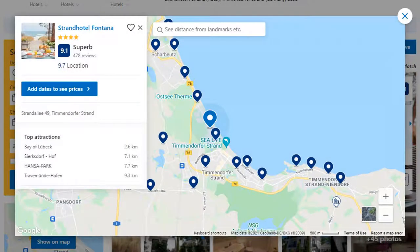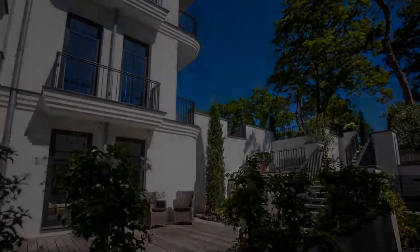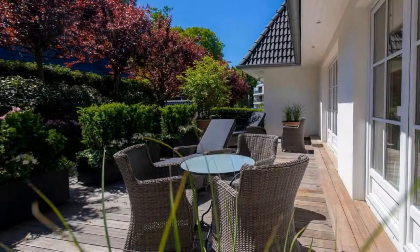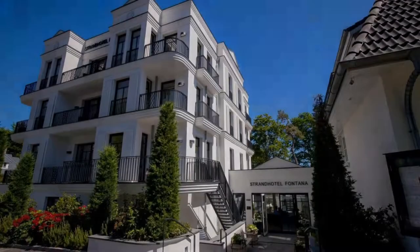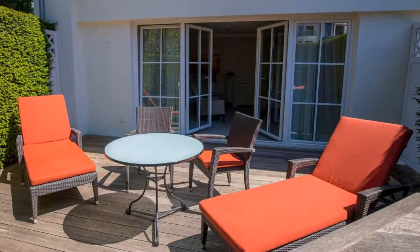Number 9. This is a 4-star hotel. The location of this hotel is first class and guests love walking around the neighborhood. Check-in time is 3 p.m. and check-out time is 11 a.m. Guests are required to show a photo ID and credit card at check-in. Pets are not allowed in this hotel.